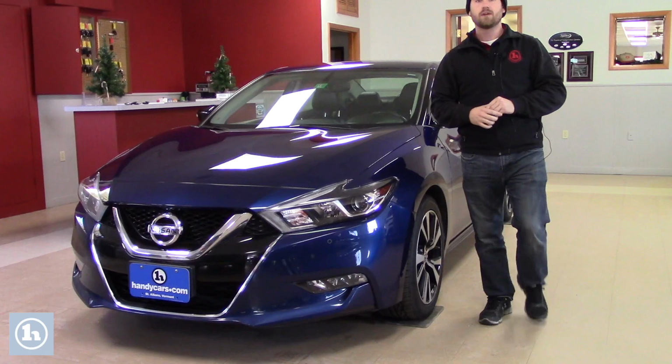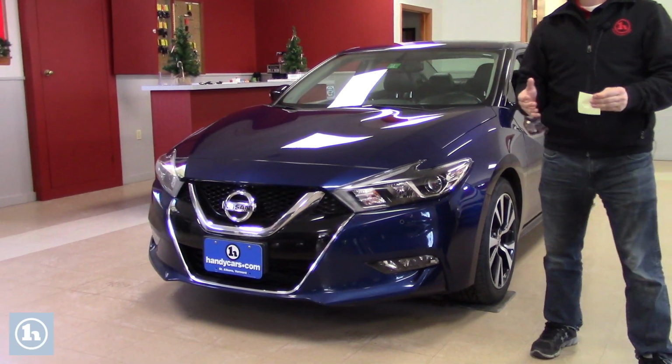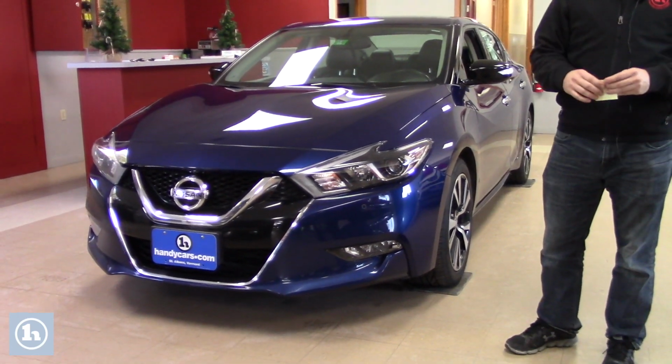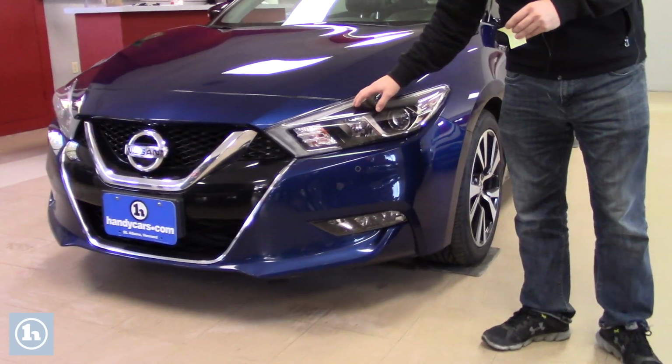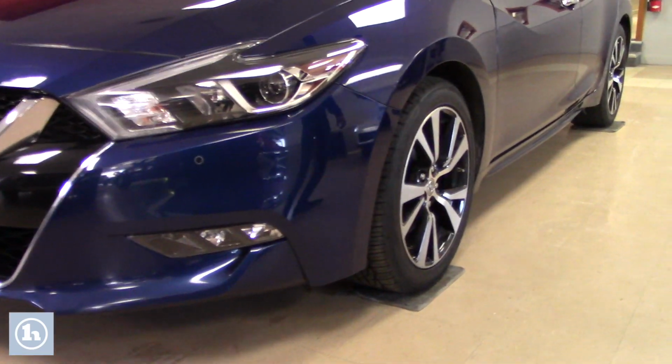Just want to do a quick video for you on this nice 2018 Nissan Altima that I want to go over a few options, and this vehicle has a little bit of everything. First and foremost, you get LED daytime running lights, in addition to front and rear bumper sonars. Set of fog lights as well.